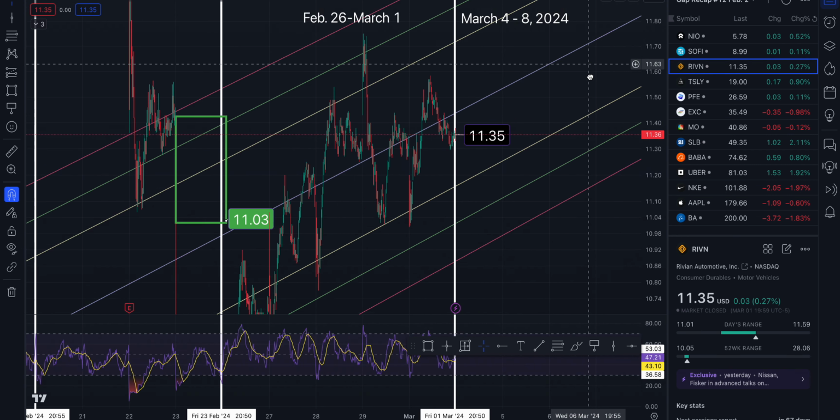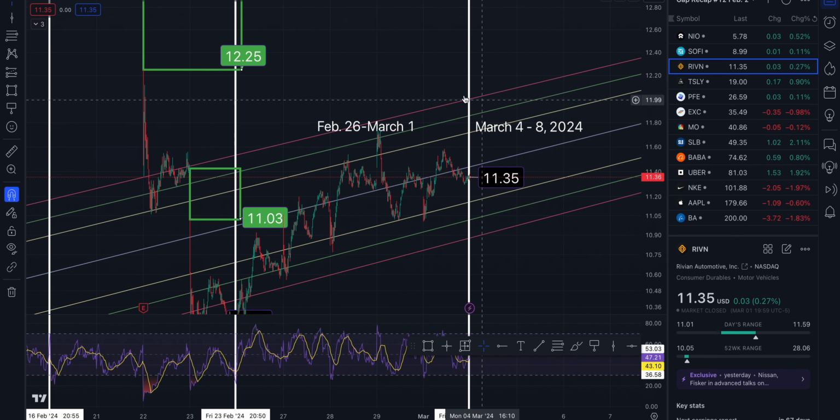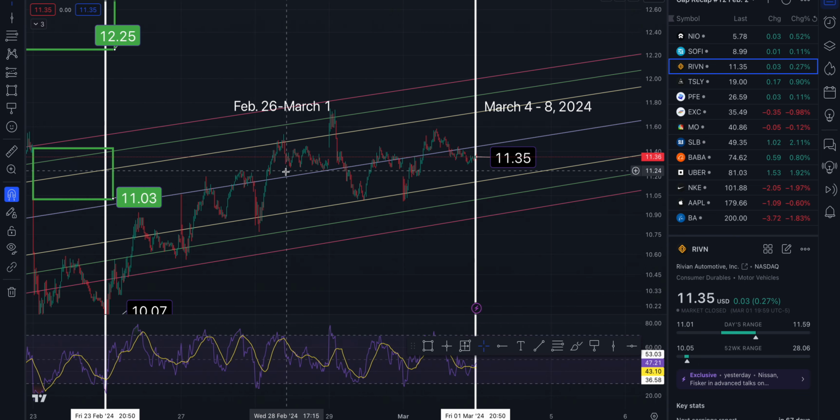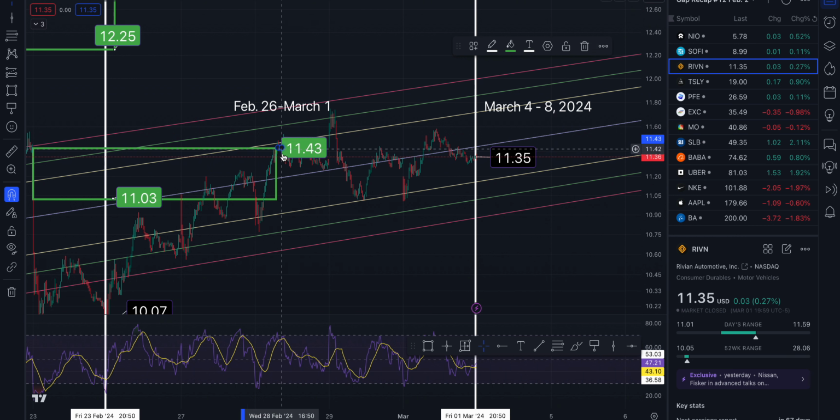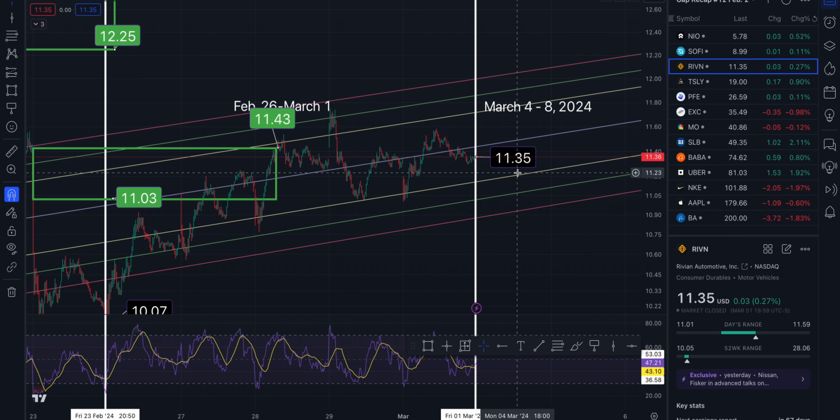Next one, Rivian. For the gaps, this is a continuation from the previous week. That will take us to 1143. And there was a gap that I saw right here, a tiny little one up. That means we will flush down and close out, and we did at roughly 1134. And look where we ended, 1135 for the day.